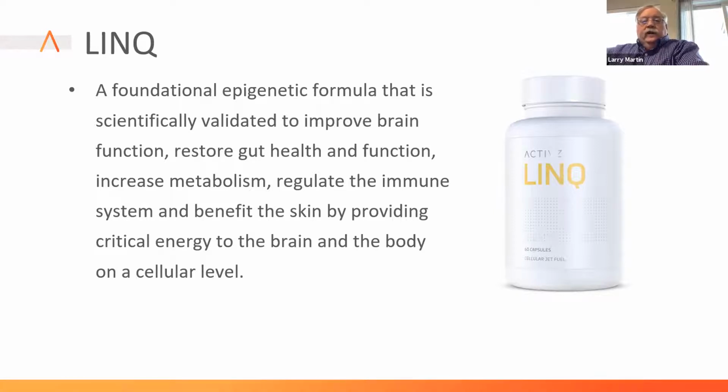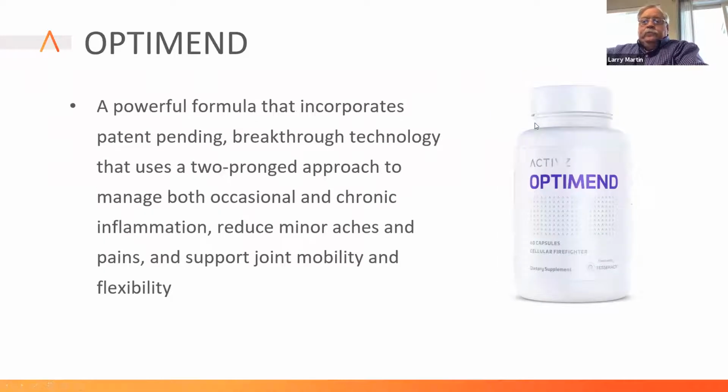And this is a primary reason why Link has been so successful in gut health issues. Not only is it improving the gut biome, but it's improving the overall health of the cells that line the entire gut system. Let's go to the next one. Next slide.